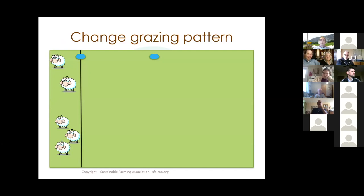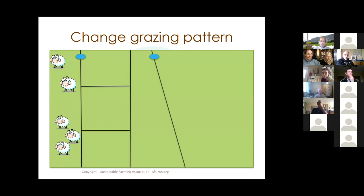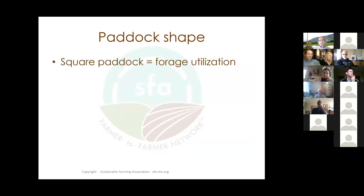Adaptive grazing. One of the biggest things you can do in adaptive grazing is change your grazing pattern. So if you're grazing long linear strips one day, think about dividing it up into more square instead of rectangular, more square the next time. Or going at a diagonal through that paddock the next time, or changing that diagonal the next time you go through. Mix this stuff up. This is super easy to do with portable fencing. Just keep mixing stuff up. It's huge.